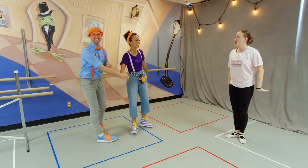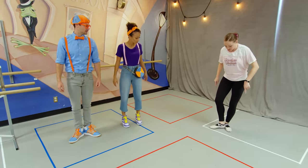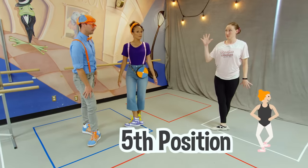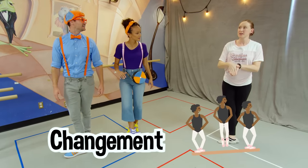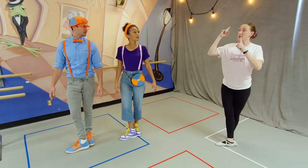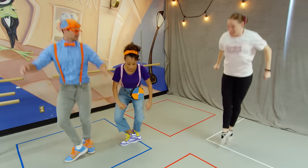Nice. Wow, we did really so good. Can I give you one more jump? Sure. Okay, instead of being in first, I want you to take your heel to your toe. This is called fifth position. Fifth. Okay. So this jump, we call it changement, and it means to change. So all you have to do is jump up in the air and land with your other foot in front. Can you try? Yeah. One, sounds tricky. Two, three, changement.